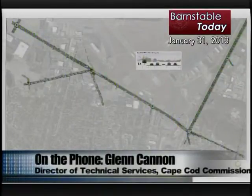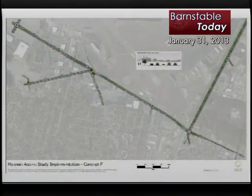Correct. There were a number of alternatives the task force needed to take a look at, and they went through them painstakingly. We reviewed each of them, with a criteria for each project to make sure that they all lined up, and you could compare them against one another. The project they chose was Concept F, and it begins, if you will, at Route 132 at the Cape Cod Mall traffic light, goes down through the airport rotary, all the way to Yarmouth Road, and then heads north up Yarmouth Road all the way up to exit 7.